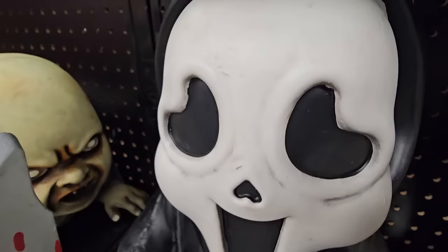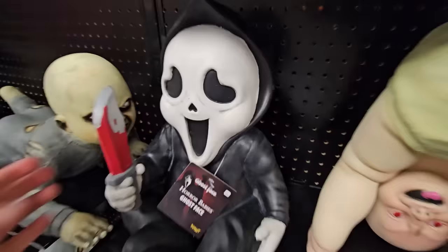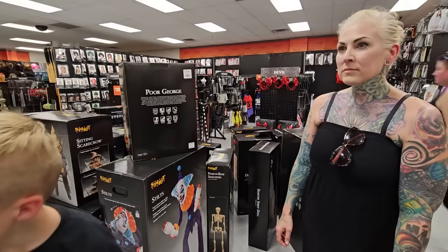Yeah. Zombie baby cradle. That's cool. It's foam. Zombie baby cradle. It's foam, mommy. That's cool. There's stilts. They don't have him set up, huh? Yeah, they don't have him set up. They have him here. The next day.